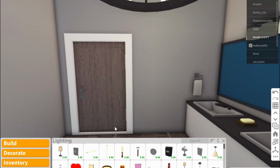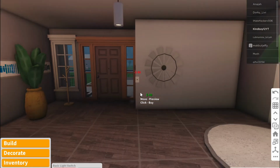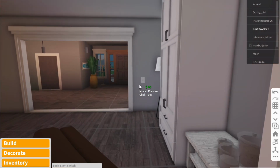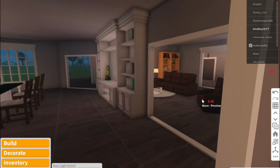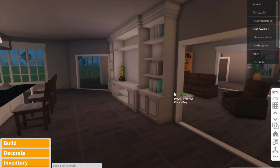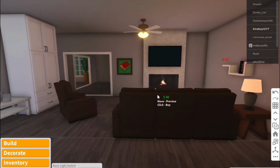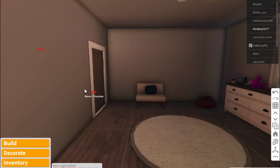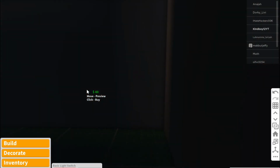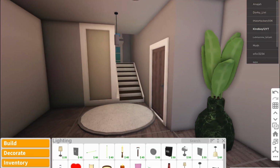And then we're just gonna put some light switches on every single thing. Even in here, even in the kitchen, even in the dining room, even in the pantry. Where else? Even in the bedrooms in here, even in the closet. Wait, there we go. And what else do we need? Okay, that's pretty much it for today's video, guys.